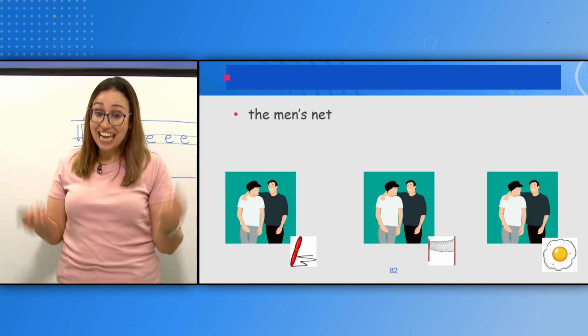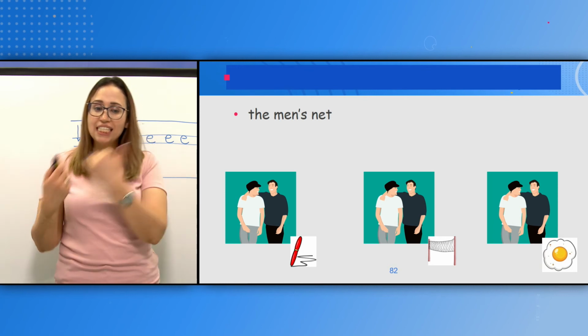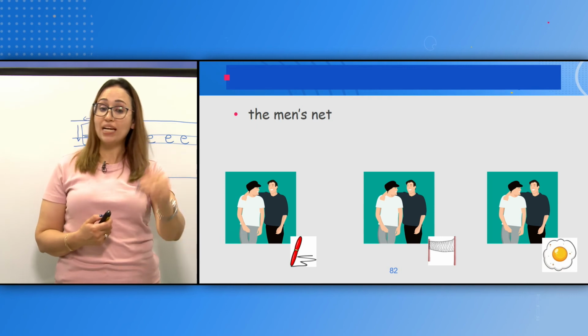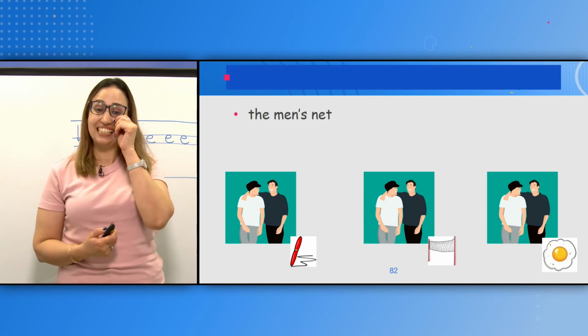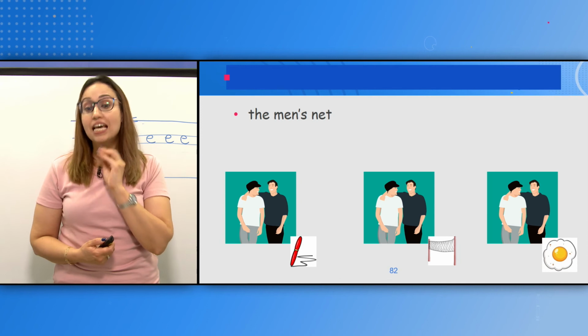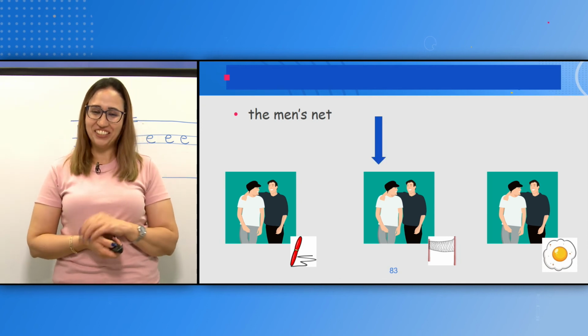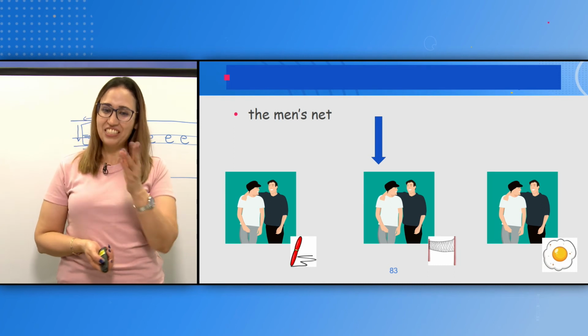The men's net. Look at the first one. The men's, what is this? Pen, yes. The next one is the men's net. Very good. The men's net. This is the correct one.